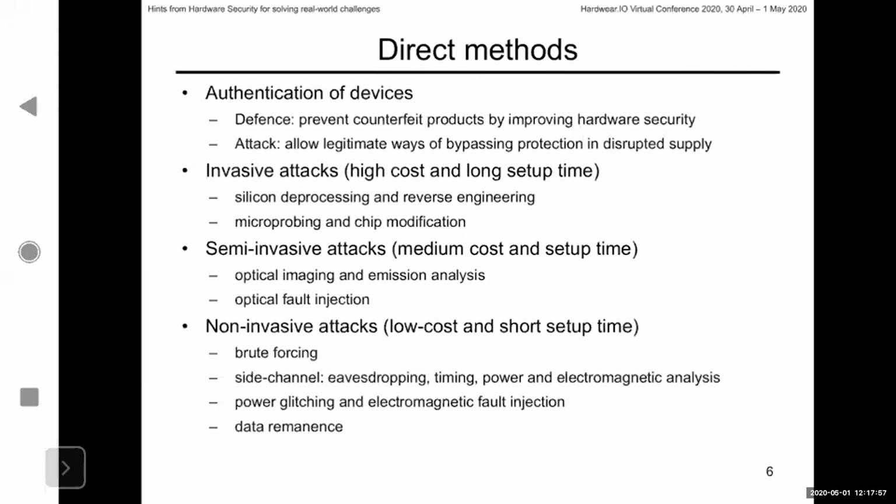And for that, normally, three attack methods are used: either invasive attacks, which are usually expensive and require quite a long time to succeed, and that involves silicon deprocessing and reverse engineering, microprobing, and chip modification. But on the medium cost side, you can use semi-invasive attacks like optical imaging and emission analysis, optical fault injection. At the low cost side, you can use non-invasive attacks, which are also quite quick to implement, and that involves brute forcing, side channel eavesdropping, timing, power, and electromagnetic analysis, power glitching, electromagnetic fault injection, or data remnants.